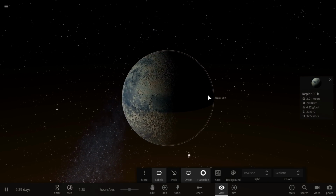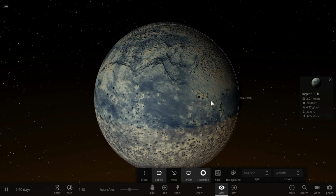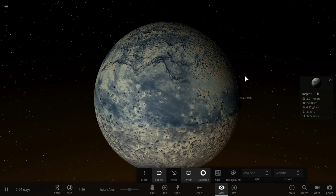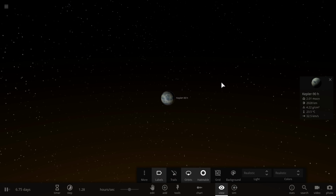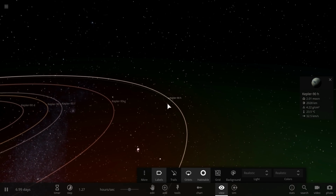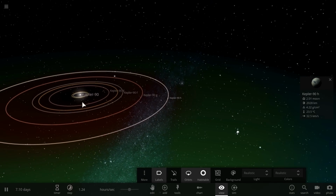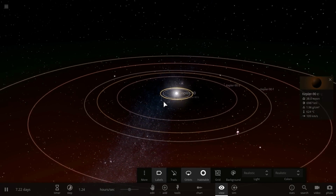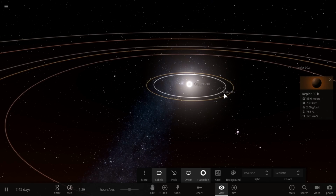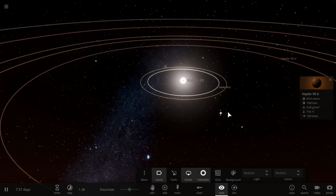Now, in Universe Sandbox, you'll notice that this one here, the farthest planet, known as Kepler-90h, does seem to have a comfortable temperature of 23 degrees, but it's very unlikely in real life. As a matter of fact, we think that all of these are super hot. The hottest planet is obviously the closest, and it is the planet known as Kepler-90b. And it's about 750 degrees Celsius here.